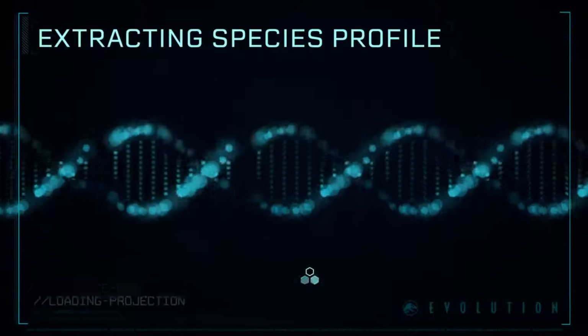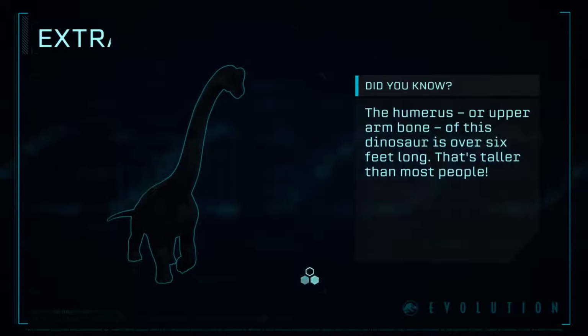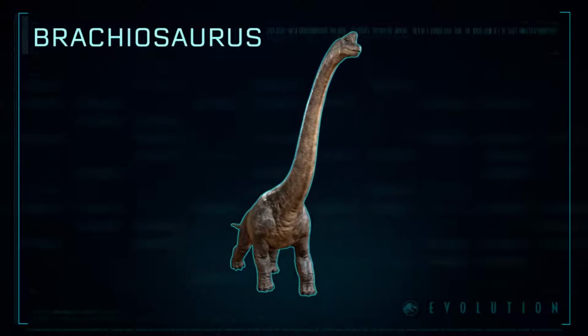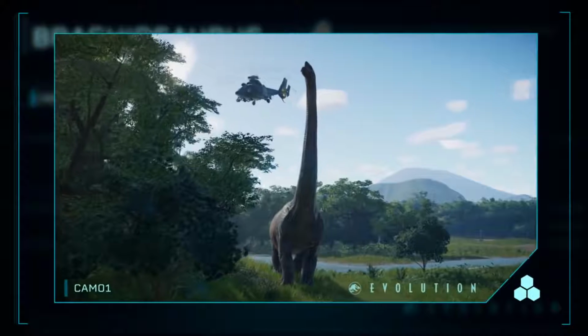Extracting species profile. Brachiosaurus is a genus of large sauropod dinosaur. It weighed up to an estimated 56 metric tons.